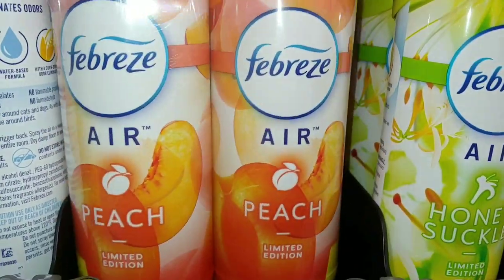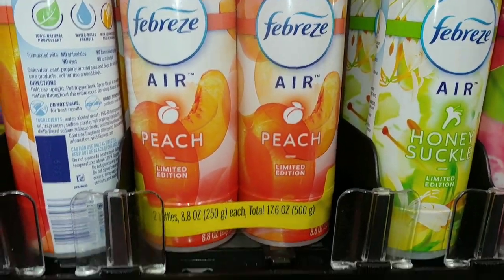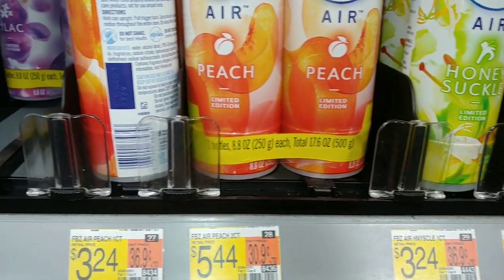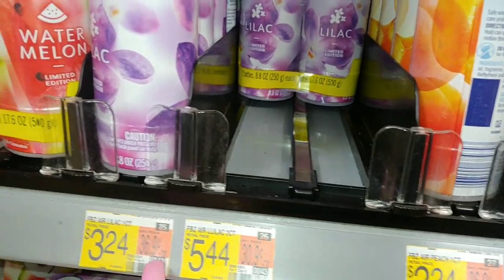Ooh, I like this one. I think I want to try that one day. This is a 2-pack, and that's $5.44. And then they do have the Lilac 2-pack for $5.44. And they have the Watermelon 2-pack. Same price.